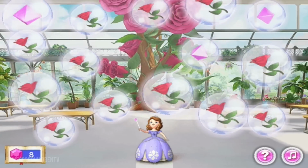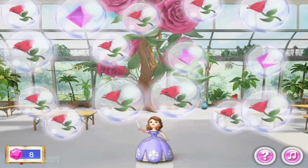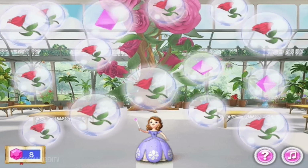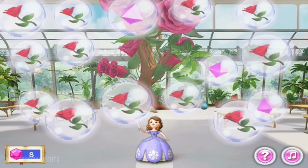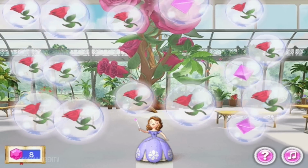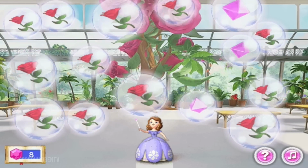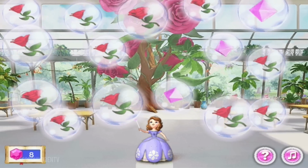It doesn't look like Miss Nettle is in the greenhouse. You'd better help Sofia pop all the bubbles before looking somewhere else. Touch a bubble to cast a spell in that direction. The spell will pop the first bubble it touches. Remember, before you can move on, you'll need to pop all the bubbles here.